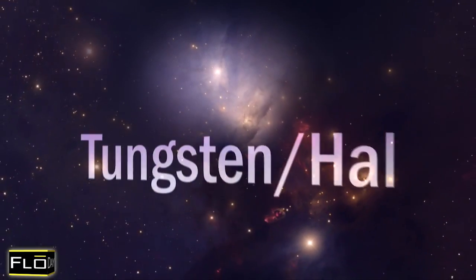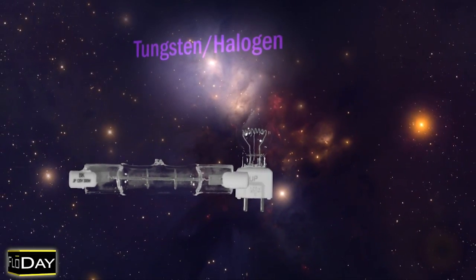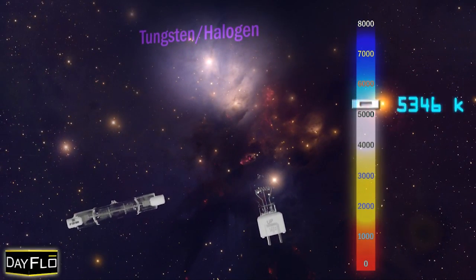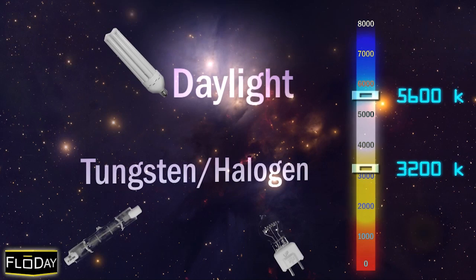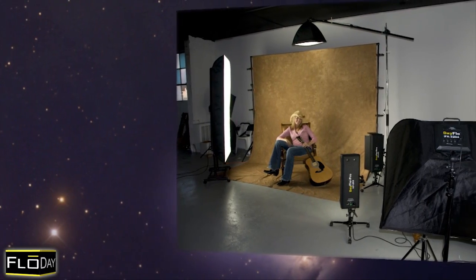Tungsten halogen lighting at 3200 degrees Kelvin has become the industry standard for decades now because of its affordability. While very usable at 3200 K, it does not render as wide a dynamic color range as 5600 degree Kelvin daylight temperature sources. Fluorescent bulb technology has progressed, allowing daylight Kelvin bulbs to be produced, which has changed everything.